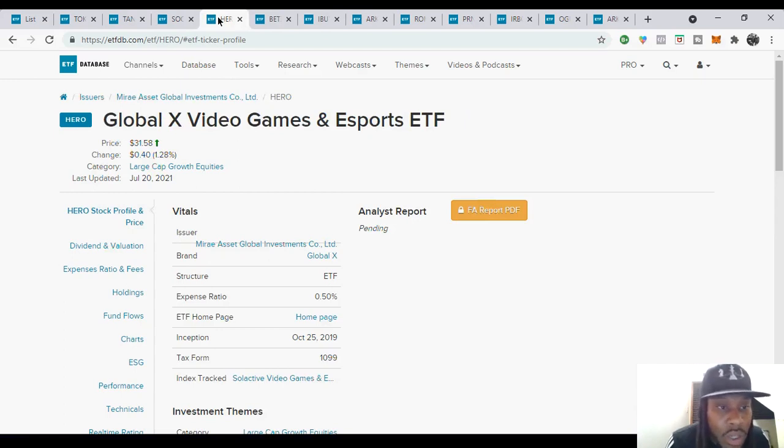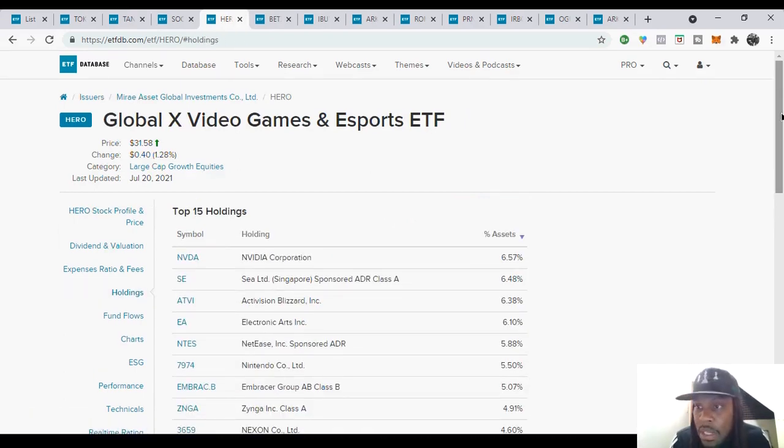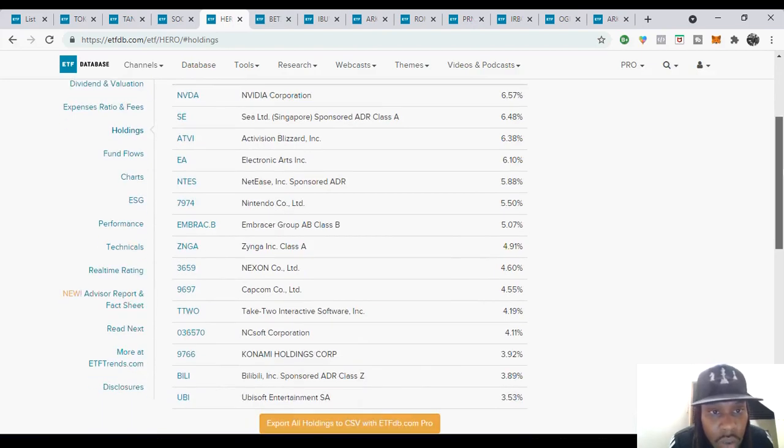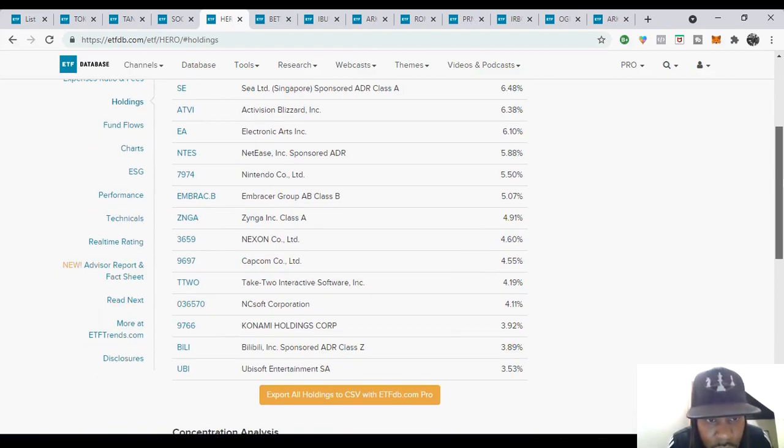This is another gaming one. This one is $31, and this one considers esports as well. Hero, that's the stock symbol. The holdings in that might be some of the same ones. We got NVIDIA, we got Activision, Electronic Arts, we got Nintendo in the building. Embracer Group, Zynga. Y'all know about Zynga. They have a lot of different games on social media and Facebook, things of that nature. Ubisoft, okay. So, yeah, just something to look at.